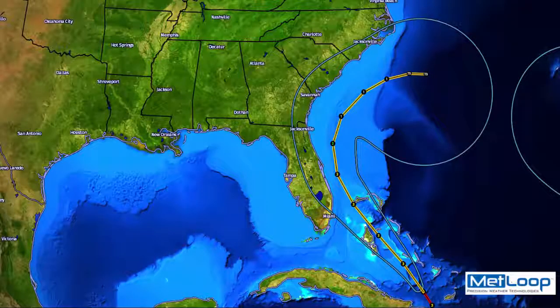The forecast track has slipped slightly westward, putting the center of this dangerous storm really close to the Florida coast as it moves northward. Ahead of Matthew's eye, hurricane force winds out of the east to the northeast will likely be felt all the way from just north of West Palm Beach up to around Palm Coast, Florida.